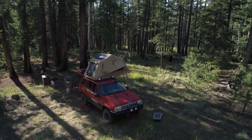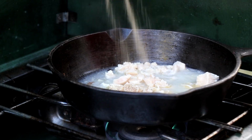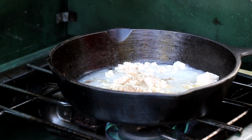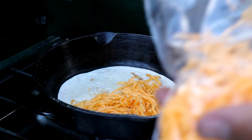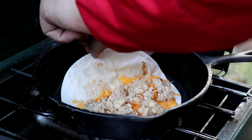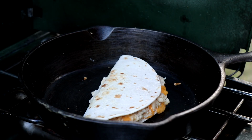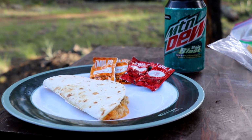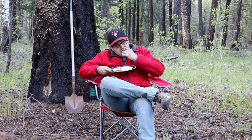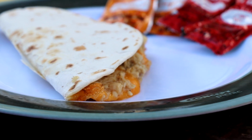Back at camp, it was dinner time. I fired up the stove and got some chicken warmed and seasoned up. Next, it was time for a tortilla and cheese. Tonight would be chicken quesadillas, another simple staple. With the cheese melted and paired in what can only be described as the perfect combo, I sat down to enjoy. It was absolutely delicious. So good, in fact, I had to make another.